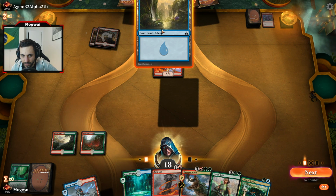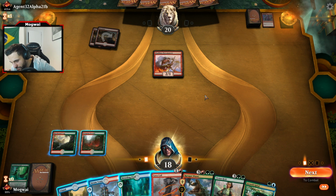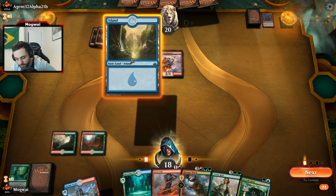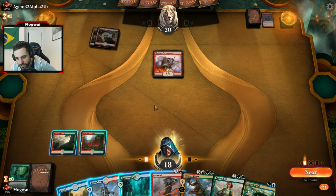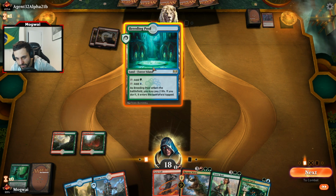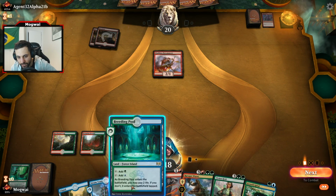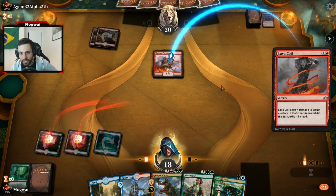Okay, so we gotta think here for a second. This enables me to go to 4, which means next turn I can play Vivian Raid. But I take extra damage, which is unfortunate. I think I'm going to do this instead. No, but then I miss out on the... Well, it's fine, because I have the Lava Coil. Yeah. Okay, so we're going to drop this, because we don't want to take damage from our Shock lands. And we're going to Lava Coil that.